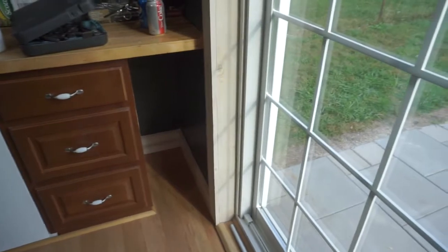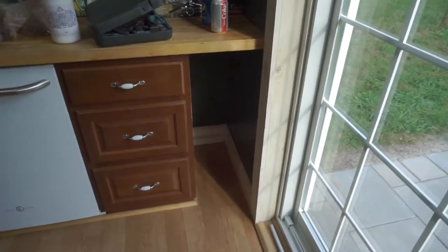Also right here by the door wall, it has like this little extra space. I might put a trash can there or on the other side, and then it has these open shelves, which I really do like as well.